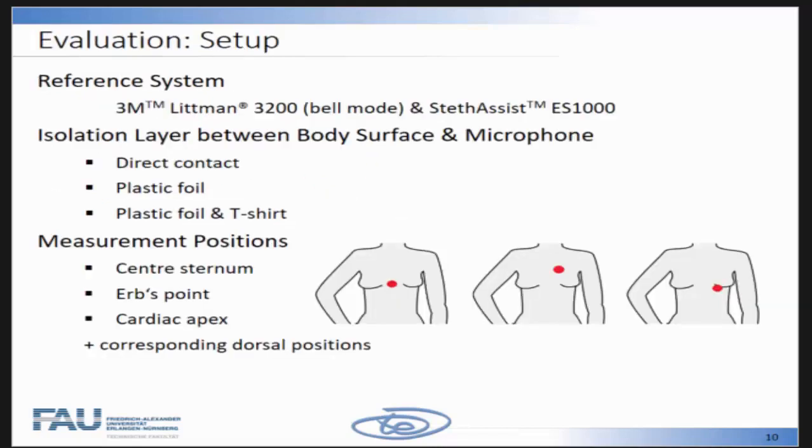For evaluation, we use this setup. I said we compare our signal to the measurements of an electronic stethoscope that is used in clinical routine, by Littmann. We test different isolation layers. First of all, of course, direct contact, which should provide the best measurement results. Then plastic foil, which would later be used for fixing the microphone on the body surface. And finally, plastic foil and T-shirt.